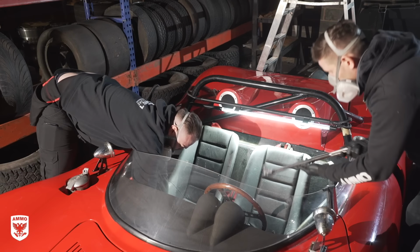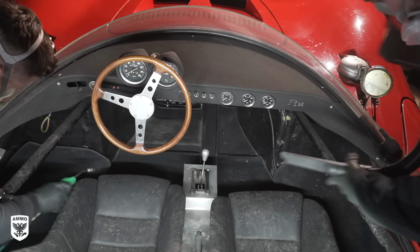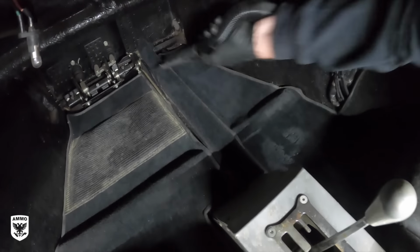With all the tools and the extra parts out of the car, Dan quickly vacuumed up the carpets and the seats with our battery-powered vacuum, while I used compressed air to dislodge dust from the floor-mounted seats to be vacuumed up a little bit easier.